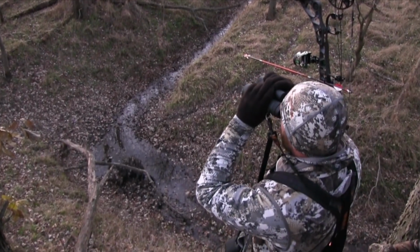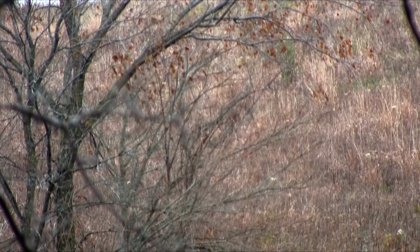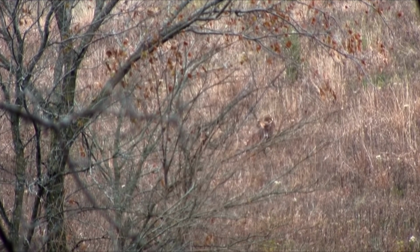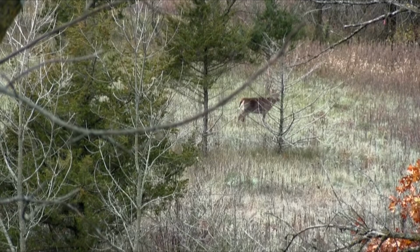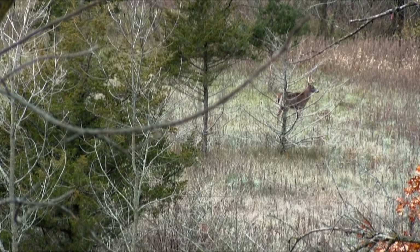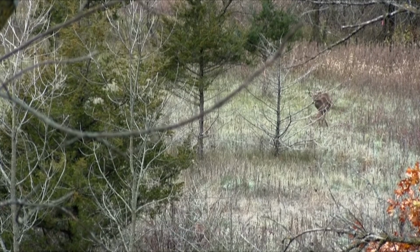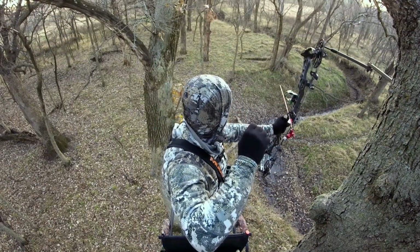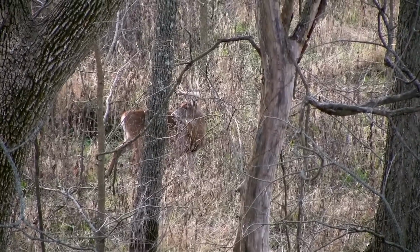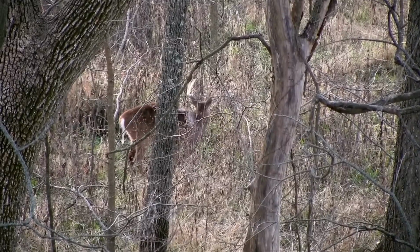But I happened to look up and I saw that big old 10-pointer. And he was actually headed in towards us. I didn't know at first if he was going to get close enough for a shot, so I let out a couple grunts with the extinguisher. He heard it and he started making his way towards us and angling towards the tree just slightly. At this point, I knew it was going to be a longer shot. This deer wasn't getting any closer. I ranged him as he walked in, and the rangefinder said 43 yards.